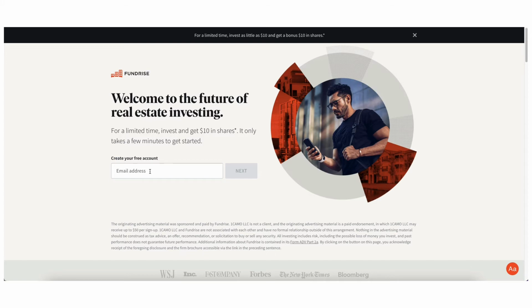Say I buy one single family home. When the tenant leaves, I'm not making any money. So I'm either 100% occupied or 100% vacant. So with this, I can partake in really large deals and constantly be making money. So I really like this platform.